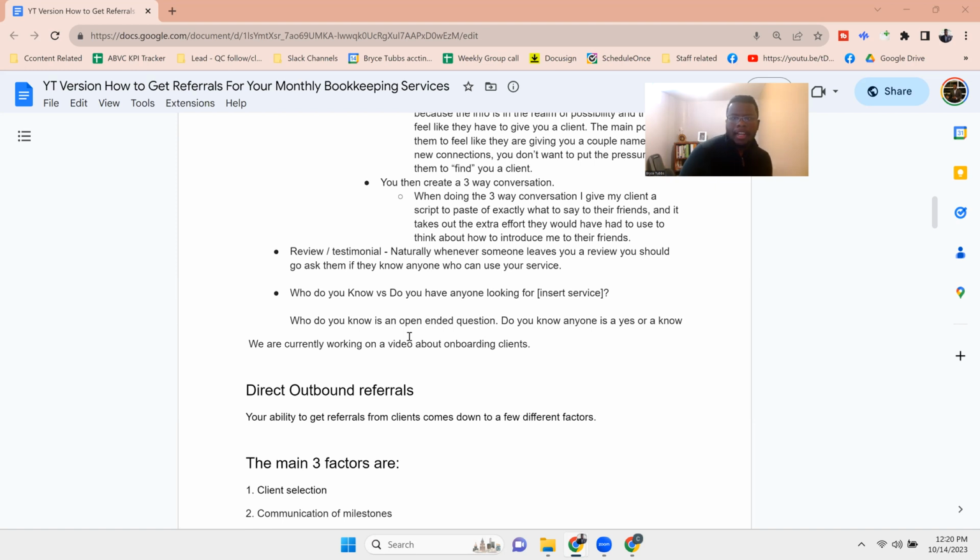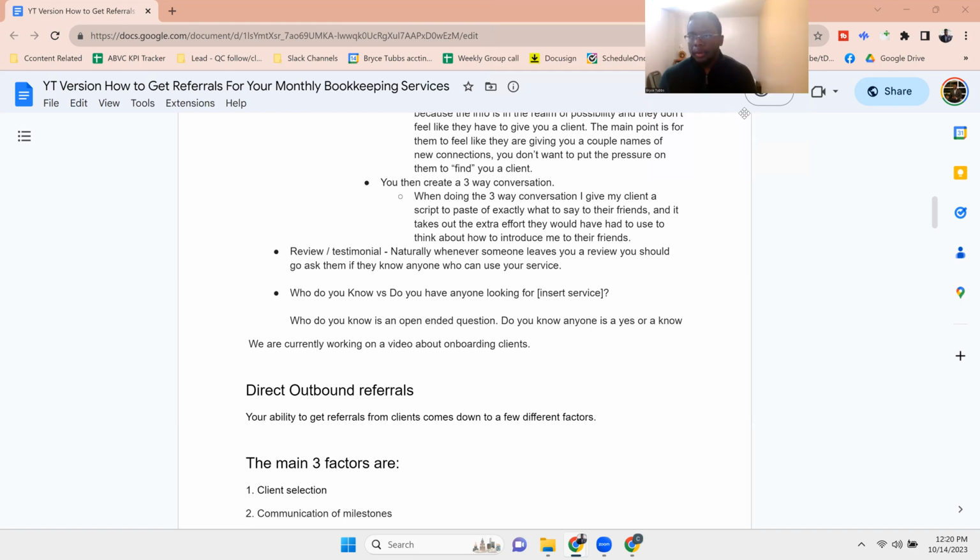Yeah, and then the next part of the phrase is generally going to be about, number one, as soon as someone leaves you a review or testimonial, you want to go and ask them if they know of anyone who could use your service. Now, the key phrasing is who do you know versus do you know anyone that's looking for this, or do you have anyone who's looking for this? Kind of like we talked about earlier with the potentially, these slight differences in phrasing make it easier for them to produce a list of people that could potentially be in market for your service, versus forcing them to go through all their conversations and remember things to see if the person is going. So I like having it as an open-ended question, right? Versus, do you know anyone? It's like a yes or no question.